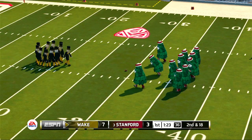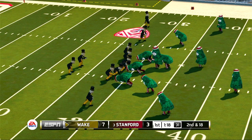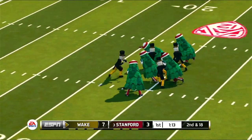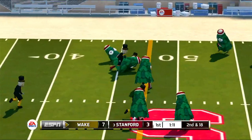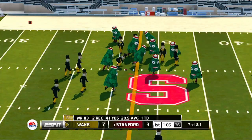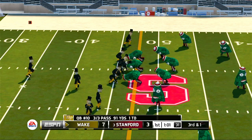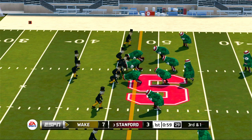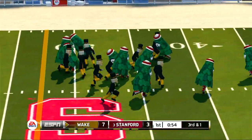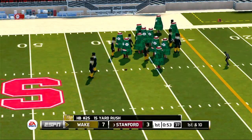So the sack makes this a second and long. Quick throw out to the receiver. And down he goes at the 46. Number two with the tackle. And they make the stop around the 39-yard line.